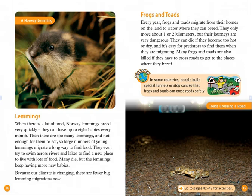Many frogs and toads are also killed if they have to cross roads to get to the places where they breed. Discover! In some countries, people build special tunnels or stop cars so that frogs and toads can cross roads safely.